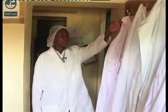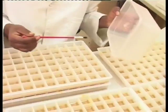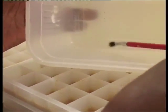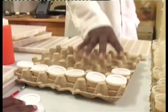After the diet cools down, this is what we have. We have the neonates over there. They are very tiny. You pick them using the brush. It's very gentle, so it cannot damage or kill the neonates. They are called neonates because they have not fed. After doing that, she puts them in a tray like that.